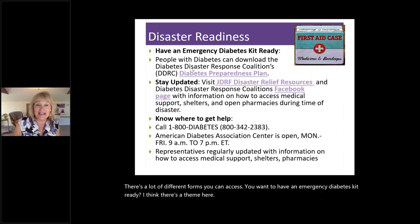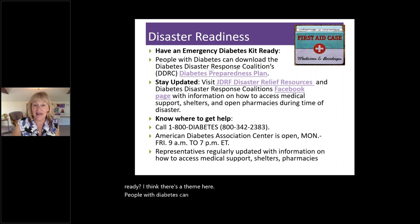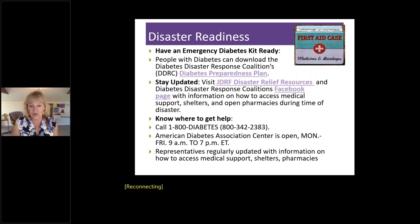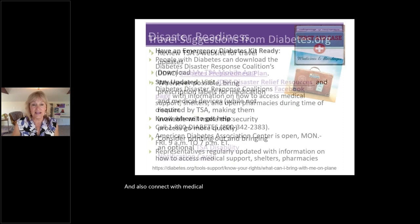People with diabetes can download the Diabetes Disaster Response Coalition Preparedness Plan. The JDRF has the disaster relief resources and Facebook page. Know where to get help. The 1-800-Diabetes phone number is the American Diabetes Association. They can also help you to navigate a disaster situation and also connect with medical support, shelters, and pharmacies.